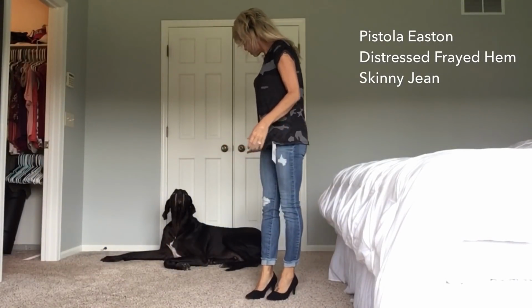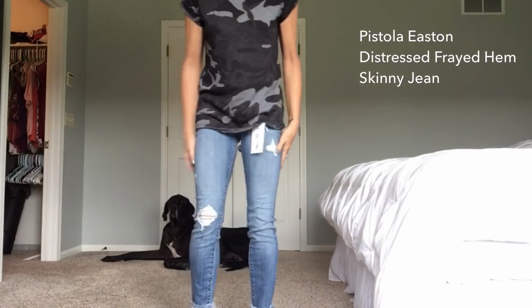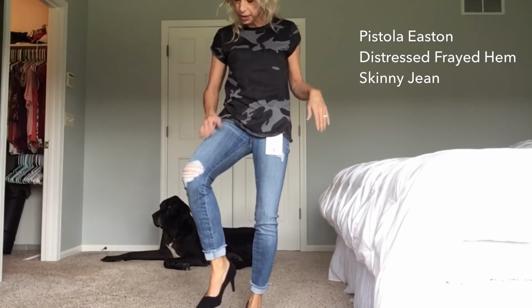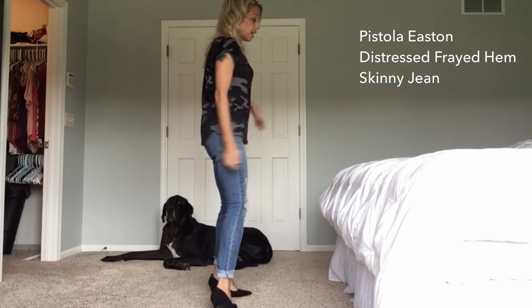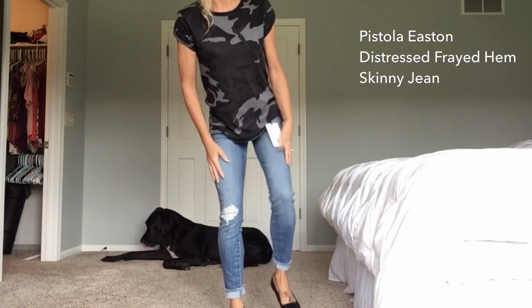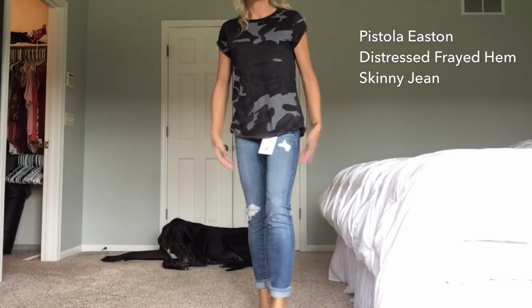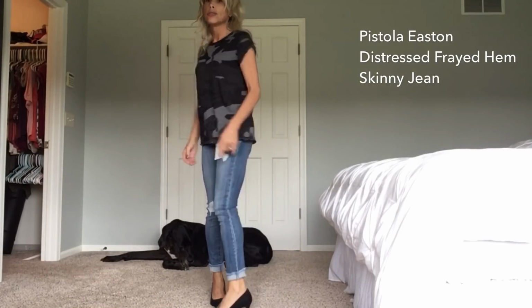So these are the jeans, and I rolled them up just a little bit at the bottom, so they are just kind of like a straight frayed hem, like I said, with a little bit of distressing. They fit normally. I think because they're not a high rise, more of a mid rise, they feel a little different up on top. I don't know how to explain it, but I do like them. They're comfortable, and I can always use jeans.